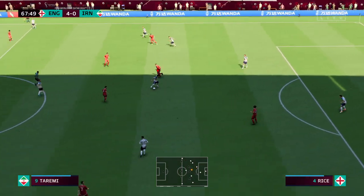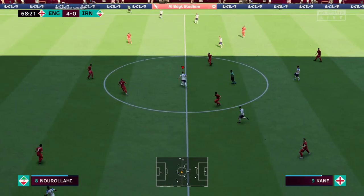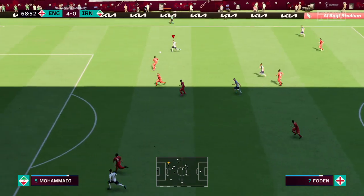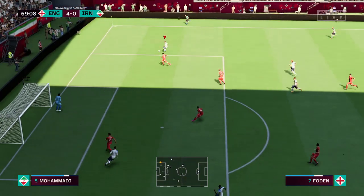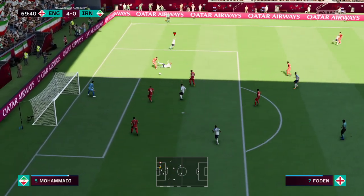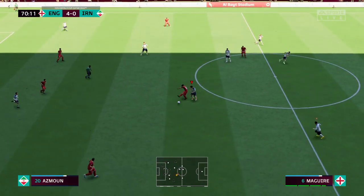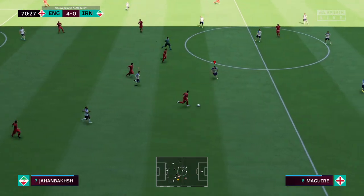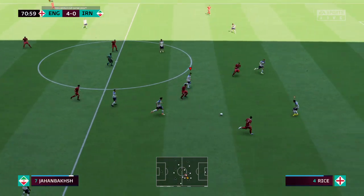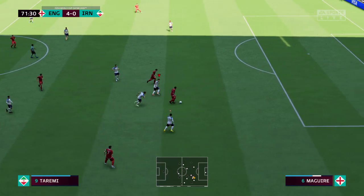Stones. Here's Mount, happy just to retain the ball in their own half and draw out the opposition. Foden. Now with Kane. Well, that's how to do it inside your own penalty area. Jahan Bash. 20 minutes to go in this one. Well, couldn't quite find his teammate. He's in behind.